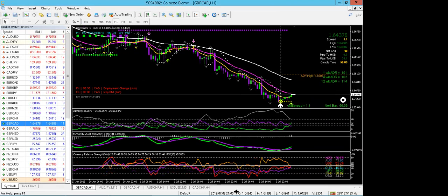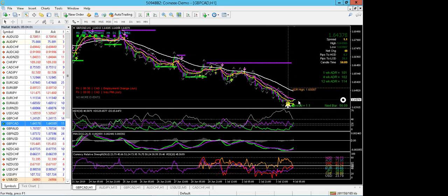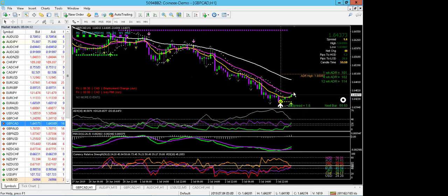It's been going down pretty much for like 2 months now. I think it's 6 weeks to be more accurate. So to catch some of the pips on the up move, definitely. I like this one, Catherine. I do. I like it, but I would probably only scalp it, or I'd move my stop into profit for sure.